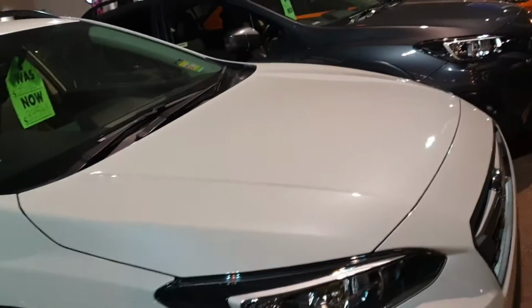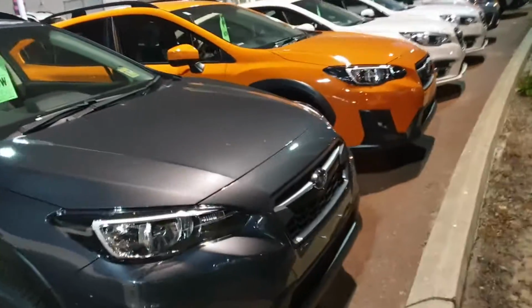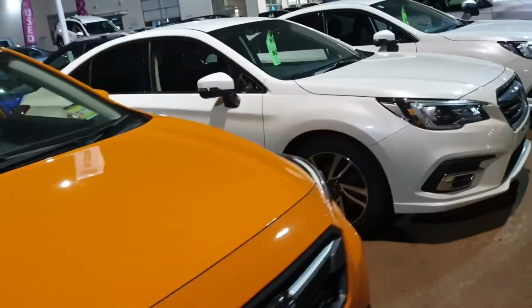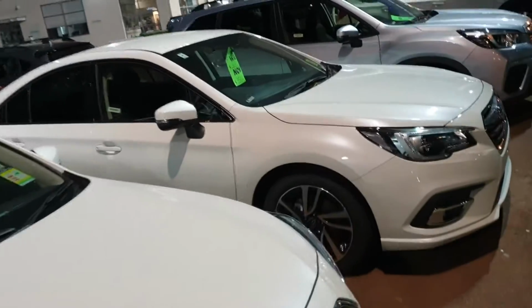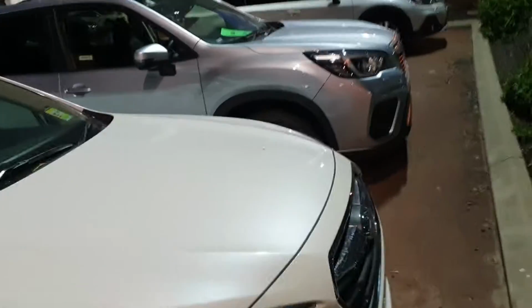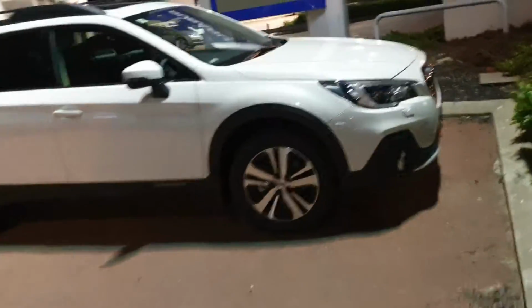Yeah. So at least they're selling Subarus, because they used to sell a lot of cars on this lot as well. You saw there was a mixed bag. Some of them were trade-ins and stuff, but yeah, at least they got the Subaru brand out the front for a change, because you used to see all sorts of weird ass cars out the front here, and it wasn't a good look for a Subaru dealer, to be honest.